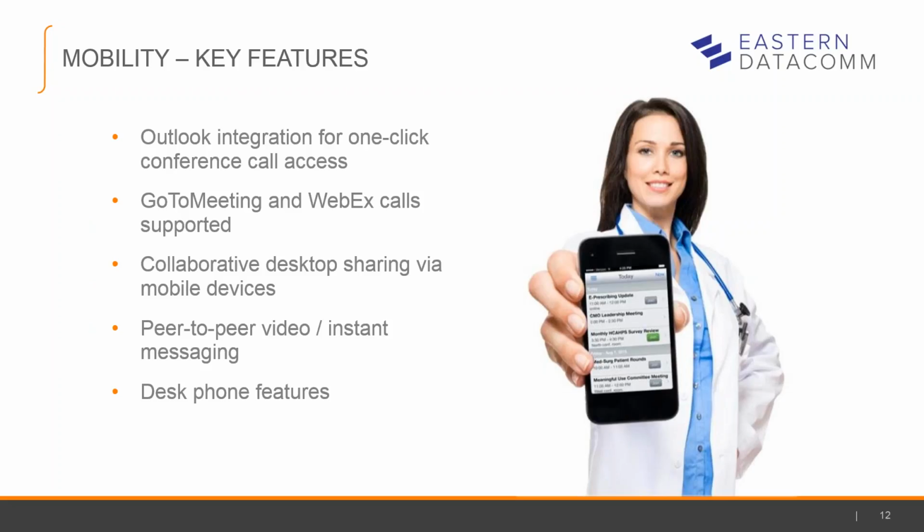So these just go over some of the key features with mobility. It has the ability to, again, like I mentioned before, take all these different types of communication and put them on one platform, or different ways of communicating on one platform, being able to do that on your smart device, very easy. So it gives you all those features and that ability. And again, like I also mentioned, it's just like your desk phone. So if somebody were to call and you needed to transfer that call or set up a conference call, you can do that straight from your smart device. It's going to function just like your desk phone would, but it's mobile no matter where you happen to be.